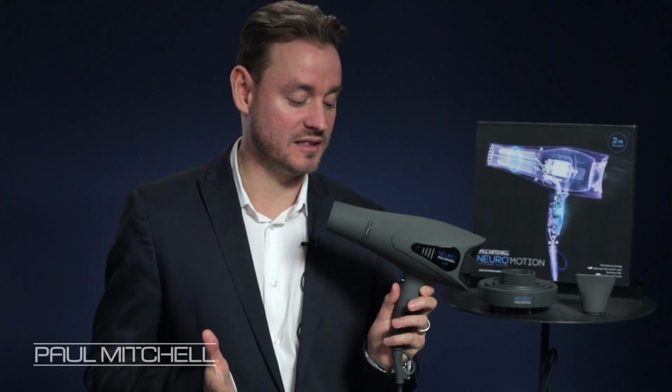First of all, when I pick it up, I notice how light it is. That's because of the DC motor that we've incorporated. Even though it's lightweight, we didn't give anything else away. It's 1875 watts of power, so it's strong, it's powerful, it dries the hair faster than ever. It's also still working with the SmartSense microchip filter inside, which sends a light indicator to tell me when to clean the filter, which is really useful in keeping the longevity of the dryer.